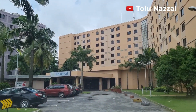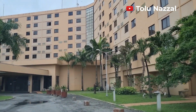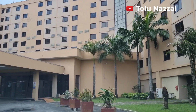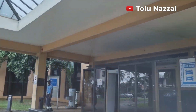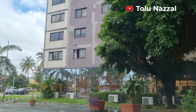This hotel used to be called Golden Tulip Hotel. It was closed for about 2 years. At the time of this upload, this hotel is under renovation, but will be opening and starting full operation again in about a month's time thereabout. The owners are working very hard and fast to restore this place to its glory and even set a new standard.